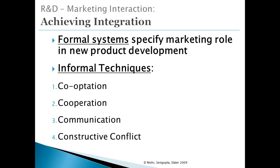A commonly studied factor in R&D marketing interaction is communication, both in terms of frequency as well as content. And what's particularly interesting about communication is that there's an inverted U relationship between the amount of communication and the functional collaboration. Too little communication can actually be as problematic as too much communication. And so there's this idea of a moderate or an optimal level of communication that is just right. Constructive conflict resolution is key, and training people in their conflict styles and conflict resolution can definitely be helpful.